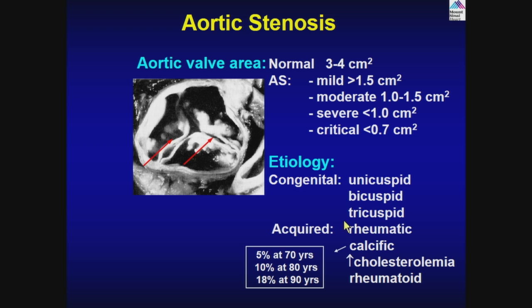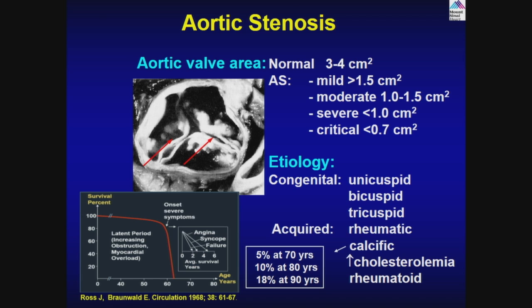And this is what is important for us: we see 5% at the age of 70 years, 10% at 80 years, and almost 20% at 90 years. And this is the Braunwald teaching from way back: if you develop symptoms with aortic stenosis, that is when you know your survival is poor, whatever the symptoms are, whether it's angina, syncope, or heart failure.